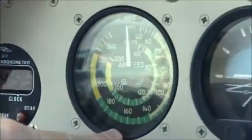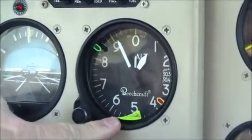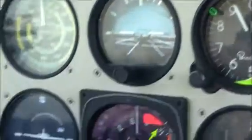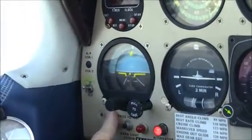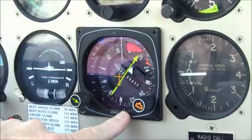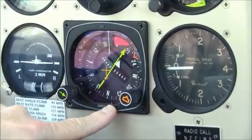And then we have your airspeed indicator, your artificial horizon, and your altimeter. Above this we have your Shadin digital fuel flow system and fuel totalizer. On the next row we have a standby electric horizon for a backup, and then we have your 2-minute turn coordinator, and then we have a King KCS 55A slaved HSI, which houses your #1 nav, #1 GPS.